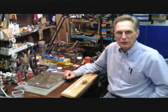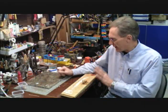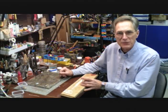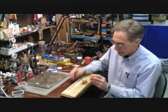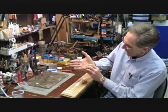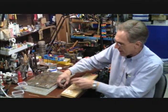I needed new fencing for around the Ferris wheel that I'm going to repaint. So I made a jig, and I'm going to show you how I make these fences. This is what the fence is going to look like when it's finished. And it's going to get painted, and then I'll be able to put it on the layout.